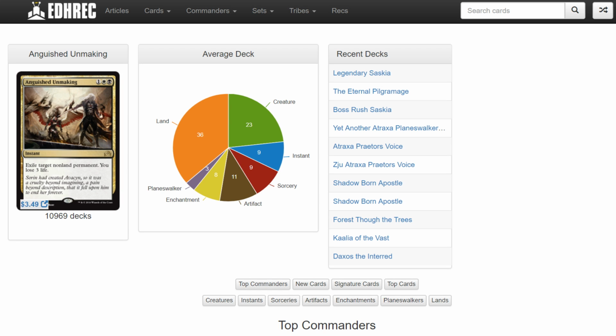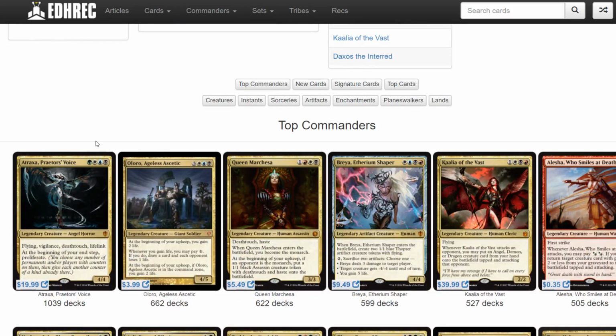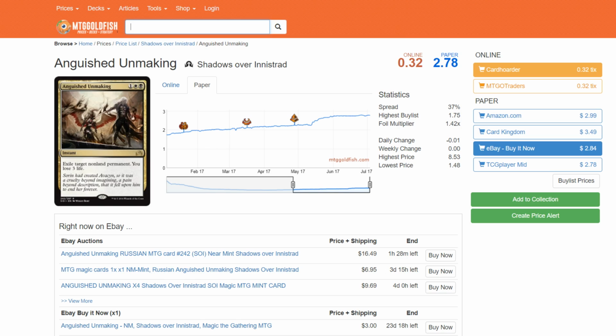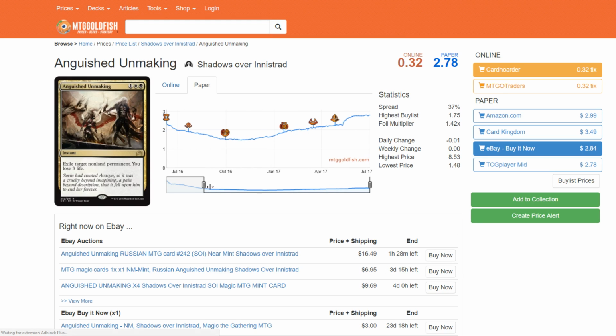This card would be way higher up in my list because it has a whopping 10,969 decks. But the price point and the first set and the fact that it was a promo, I believe the game day promo, a lot of those factor in, and that's why I'm putting Anguished Unmaking at 6. You can see that it's run in Atraxa, Lorro, a lot of the usual suspects, Breya, Kaalia, those types of cards that are insanely popular in Commander. But you can see that it already is at a higher price point. Here was probably the time to get into it.